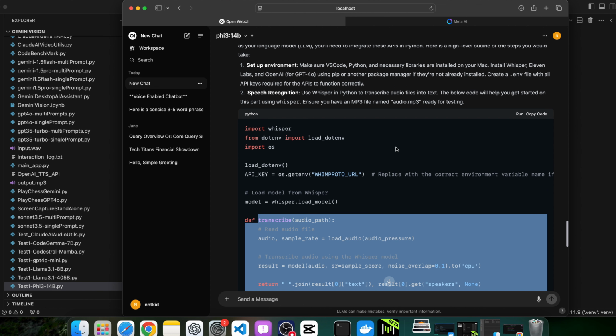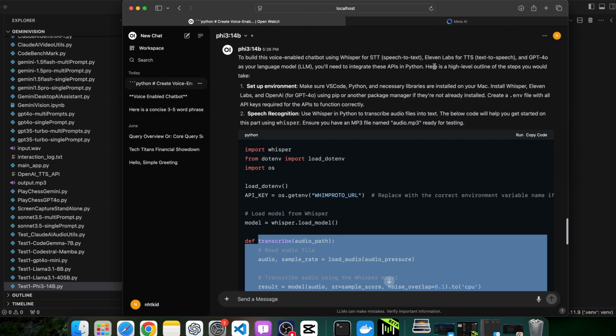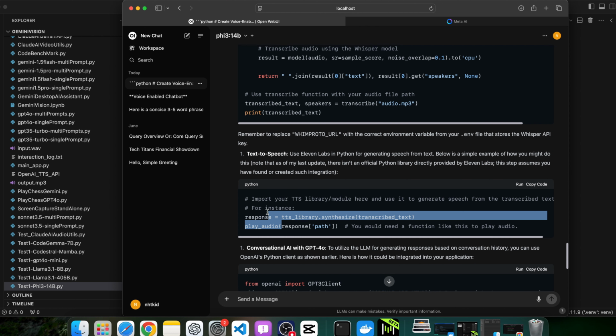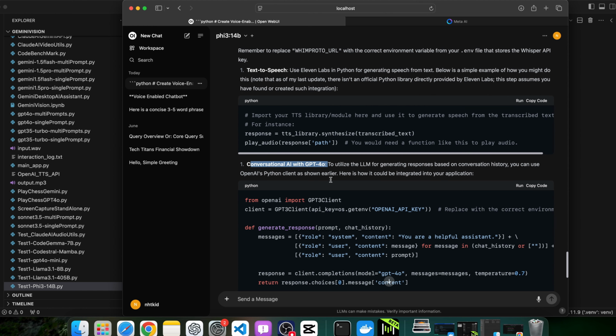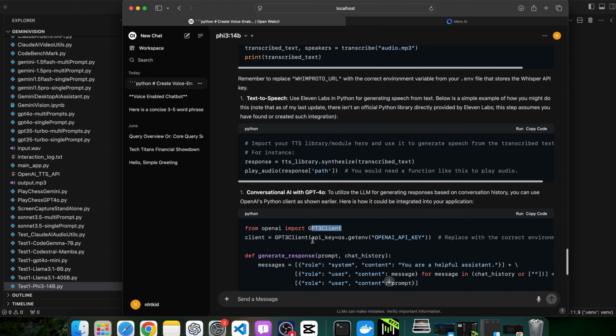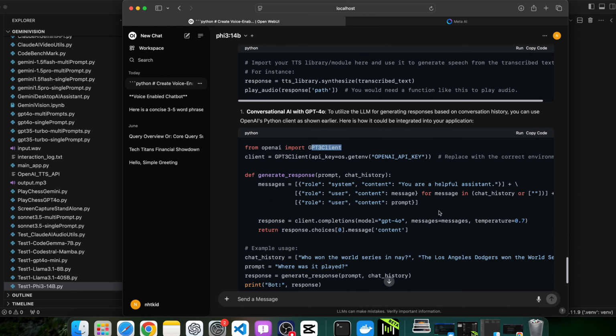So, okay, because it says it's a high level, I will give you a high level outline. Now you have the text to speech. Use 11 Labs for the text to speech response. That doesn't look correct. Conversational AI with GPT-4, okay, that's all right. Even though I said GPT-4 and it says GPT-3 client, that is an absolute hallucination. What is that even? Okay, so this is the chat functions, and then okay, that's it. So it's definitely gonna fail. It didn't even put them together into a script.